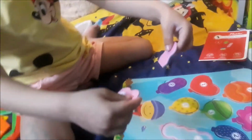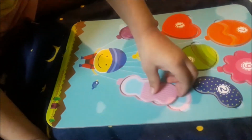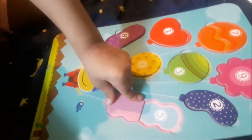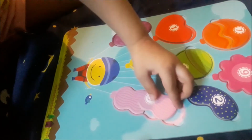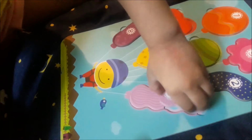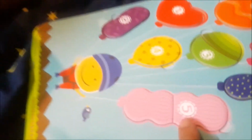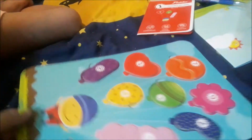I think that's the last one we have got. Okay, let's fix it. A little bit like that. Yeah, good. You're doing it well. Yes, go ahead. Perfect. Okay, done. This is number 5. Very good. And the color is? Pink. Yes. This activity is completed.